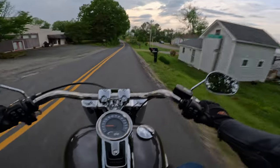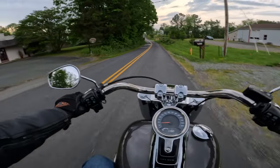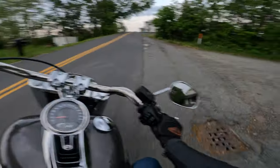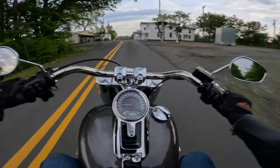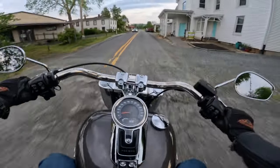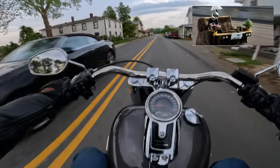I think I was spoiled by the suspension travel. It was like 3 inches or something on the Vintage, and the Fat Boy, it's not bad, it's pretty comfortable, but it's not the same. That's okay, that's what comfy seats are for.